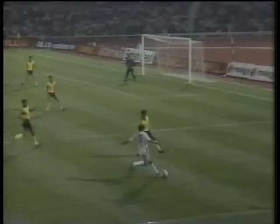Oh, what a splendid overhead effort by David Platt. Well, he hasn't scored on this tour, but he's worked, as usual, furiously hard and might have pulled off there one of the goals of the season.